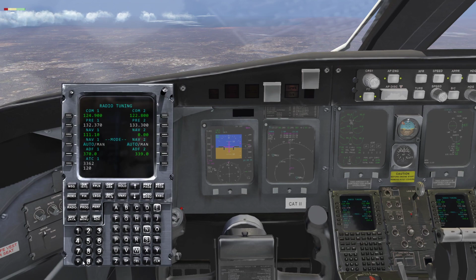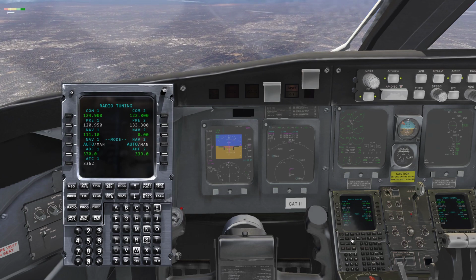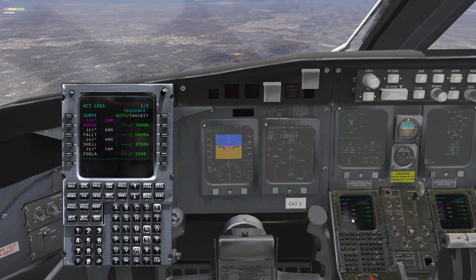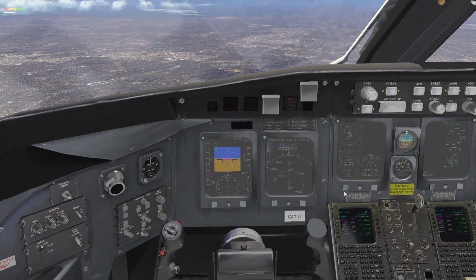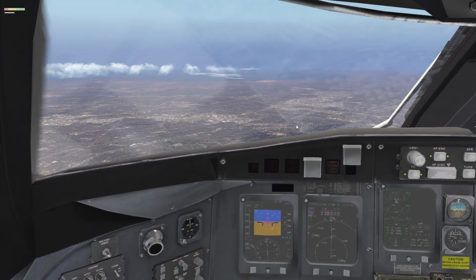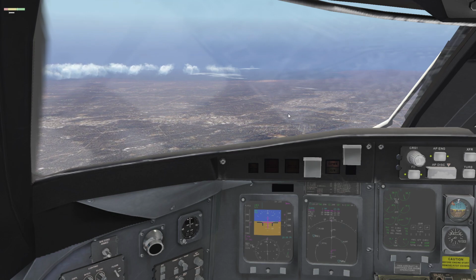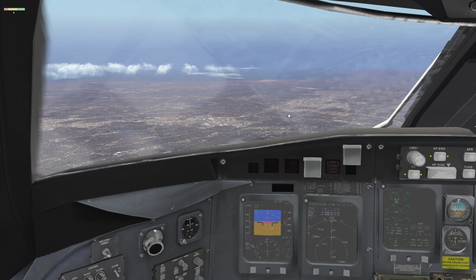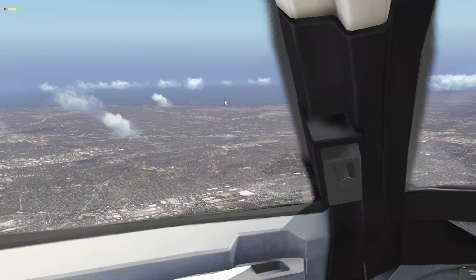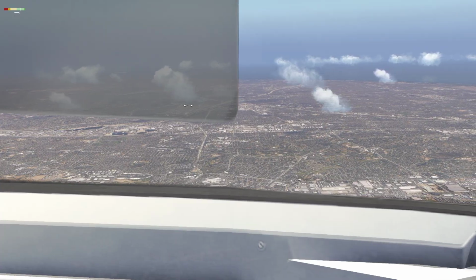November 700 Charlie Whiskey, contact Point Mugu approach 124.7. 124.7, Mooney 700 Charlie Whiskey. Point Mugu approach, Mooney 700 Charlie Whiskey, level 6000. November 700 Charlie Whiskey, Point Mugu approach Camarillo altimeter 29.91. 2991, Mooney 700 Charlie Whiskey.